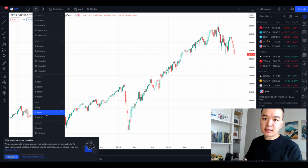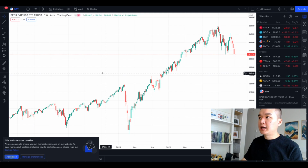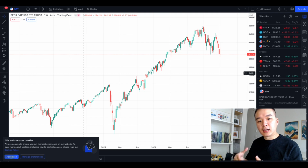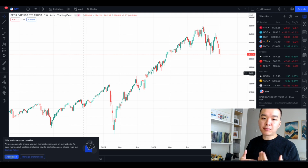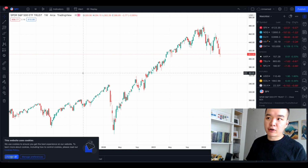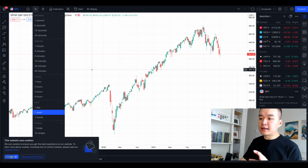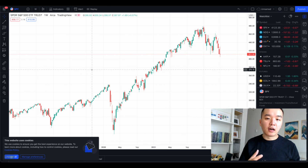So in Investing Accelerator, I teach people to use a weekly chart. And this will give you a lot more time to think. The market will also go a lot slower. So then you will be able to plan your entry a lot better and plan your exits a lot better as well. So stick with the weekly chart, and that will help you filter out a lot of the false signals as well.